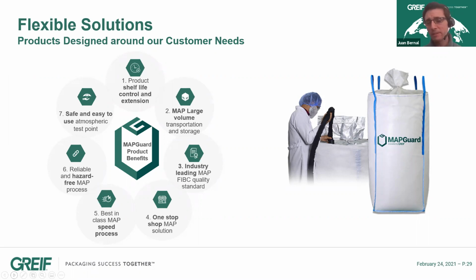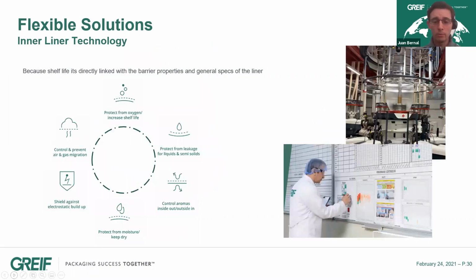The MAP Guard, as I said, ranges from products from baby food to seeds, nuts, rice, and of course, it comes with a full range of liners, depending on the application, depending on what you want to achieve.